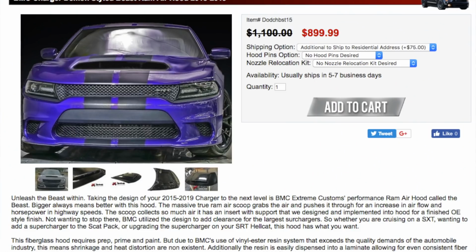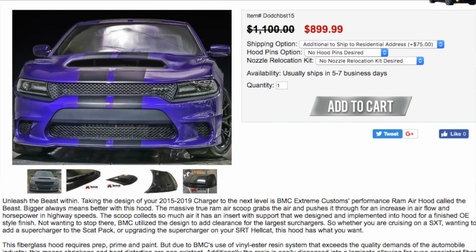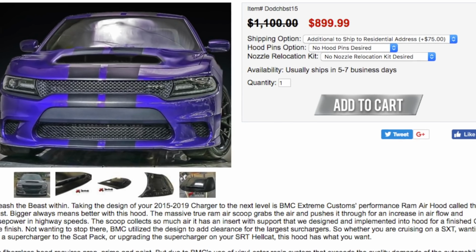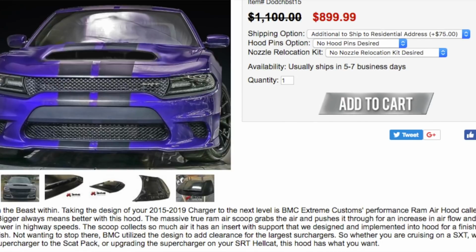So, you know what, guys? Let me know what you think about this new Demon hood for Chargers. I think it's awesome. I think it's certainly something that I would like to do to my Charger. When I'm going to be able to do it, I have no clue. I've been talking to the company, or at least I reached out to the company. I want to make sure that no additional pieces are needed. I believe that when I go down that route, I will have the hood wrapped in that gloss black again, just to match the front.